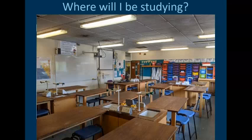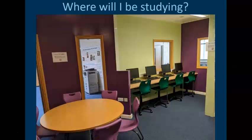Now this image shows the inside of one of those classrooms. They're all very well equipped with all the equipment that you need to safely carry out practicals over the course of the next 2 years. As well as the well-equipped classrooms, we're also lucky to have the study bubble upstairs in chemistry, which is an area that you can come to study quietly in between lessons and make use of the facilities such as the computers. It's also stocked with the relevant textbooks that you will need as well.